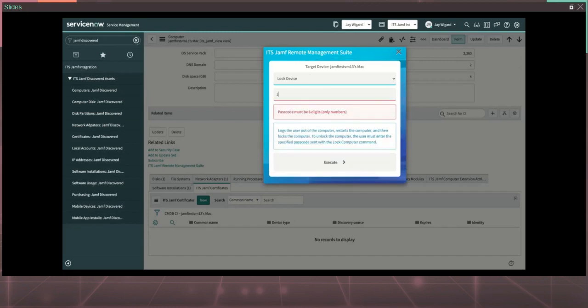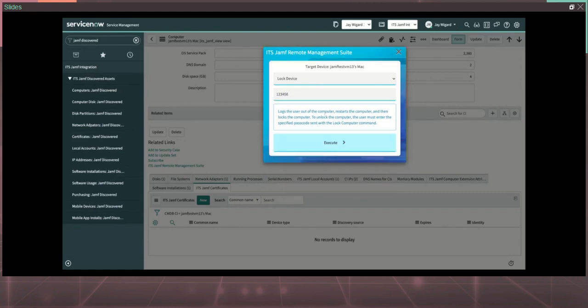Once we enter this and hit the execute button, this virtual machine is going to be locked, and it will not be able to be unlocked unless somebody enters this code. So I'm going to go ahead and do that. We've got another little pop-up alerting us, and bam, it succeeded.